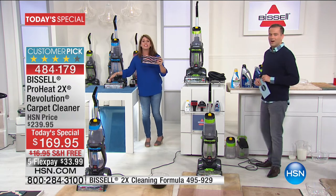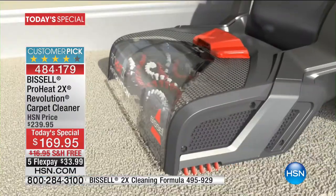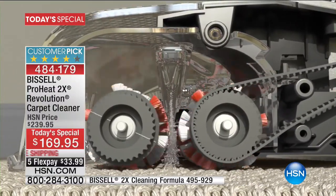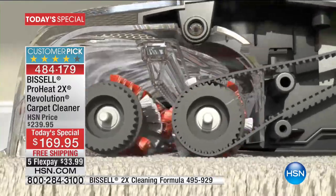We're gonna show you the difference with the Bissell underneath. Do you wanna see these guys at work? Here we go. You're gonna see those brush rolls working. They're working to break down all the dirt and the grime. It's applying that perfect amount of formula, but then as you pull back, look at that suction.